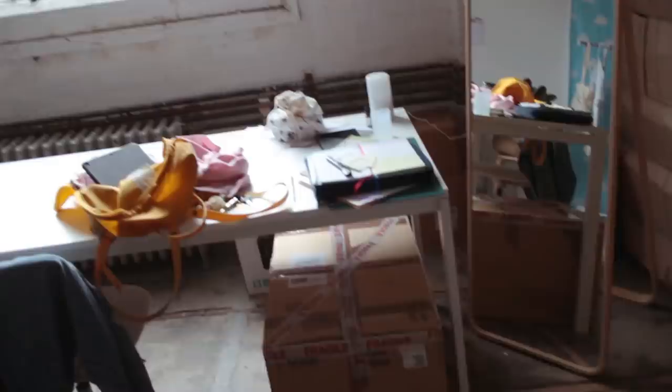So this is the thing that I'm scared the most. I have to go all the way up and install the rails, how do you call them, and put them right over here. So wish me luck.